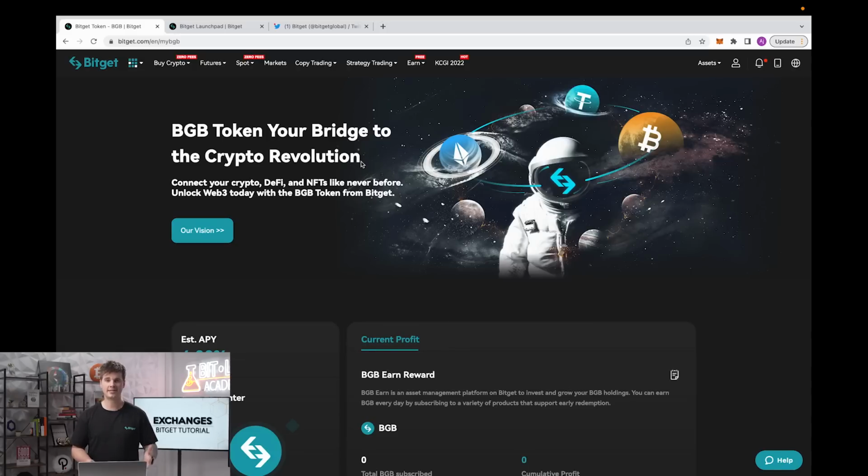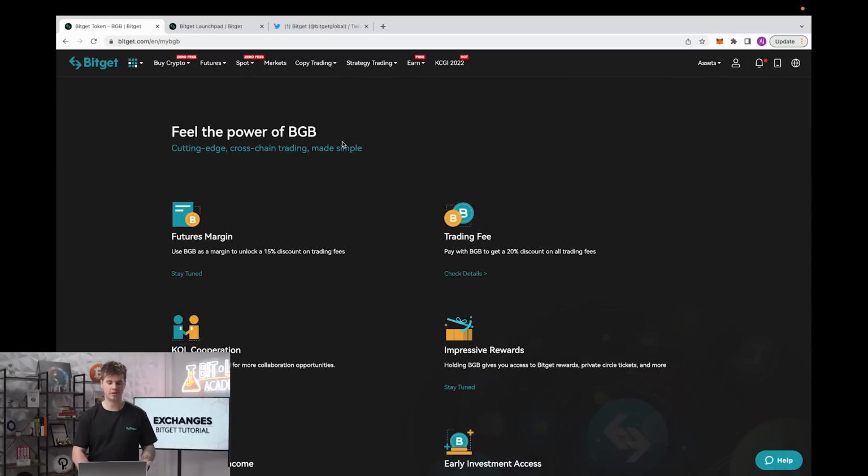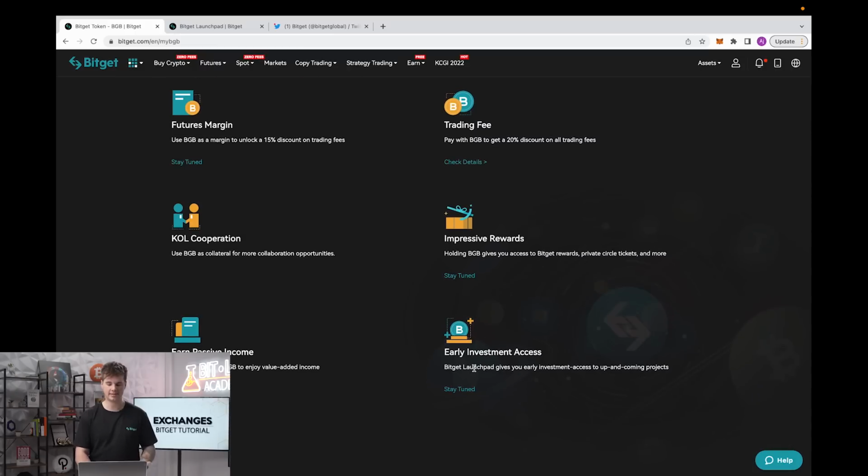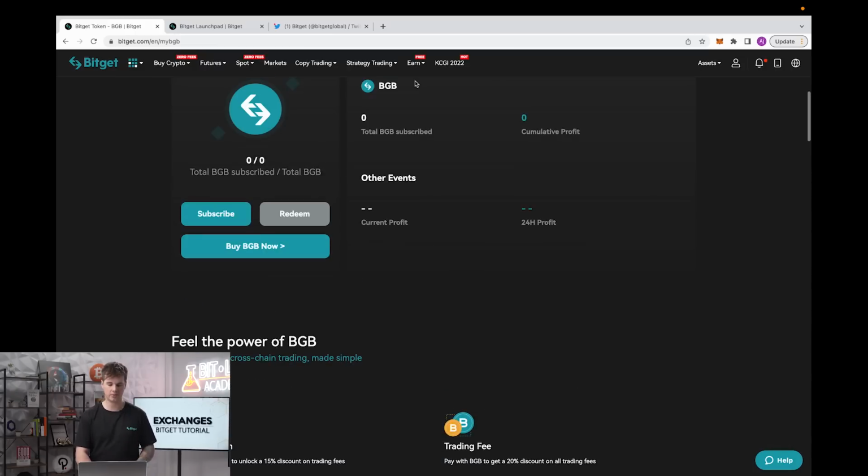You know how KuCoin has KCS or Binance has BNB? Well, Bitget has BGB, and this is their token. And if you have some BGB on your account, it's actually worth it to hold some, because with margin trading, you'll get a 15% discount on your trading fees. You get a 20% discount on normal trading fees that aren't margin. And it also gives you access to the Launchpad, which is another really cool thing that I'll show you right now.